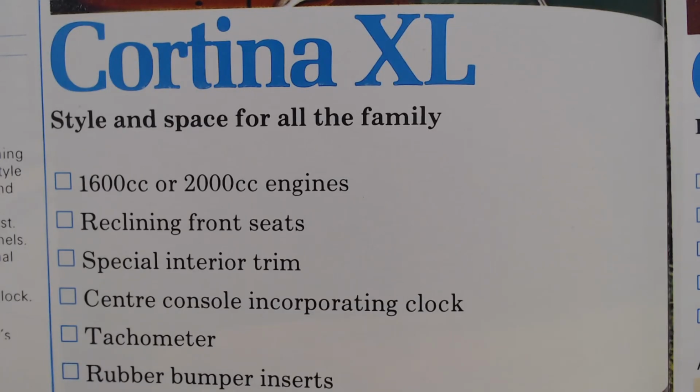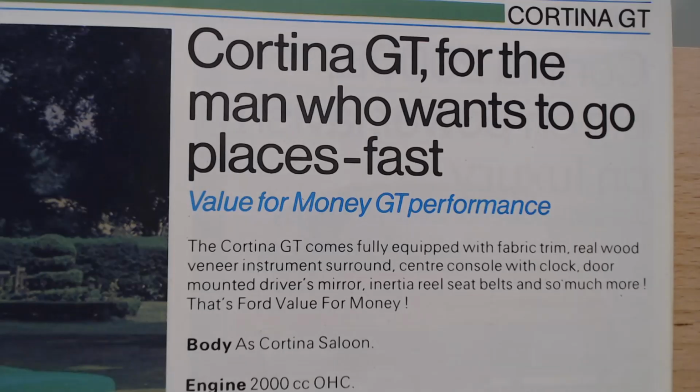So we can sum the XL up by saying 1600 or 2 litre engines, reclining front seats, special interior trim, centre console incorporating clock, a tachometer now, and rubber bumper inserts. And then we get the unusual GT, so the Cortina GT for the man who wants to go places fast. No mention of a woman, obviously this is the 70s.